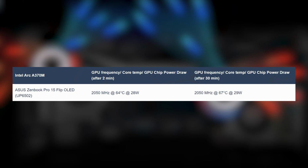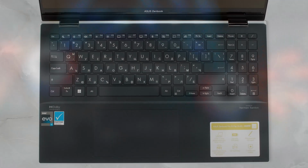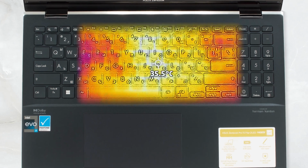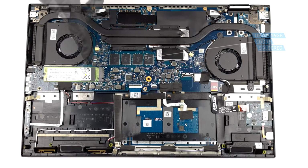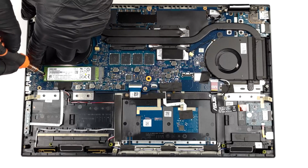The ARC graphics don't go above 29 watts. However, it keeps a high clock speed of 2050 MHz even after 30 minutes. The base also doesn't heat up at all, with a temperature of just 35 degrees Celsius. As in most thin notebooks, the DDR5 memory of this Zenbook is soldered, so choose your configuration wisely. For storage, there's one M.2 slot for ultra-fast Gen 4 drives.